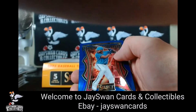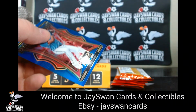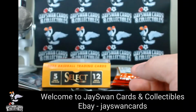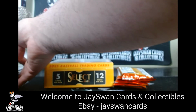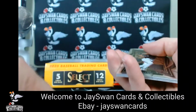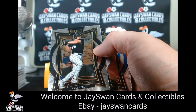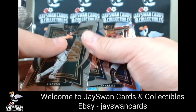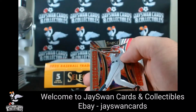Jacob Wilson, Silver for the A's. James Wood, Phenomenon insert to 49 Nats. That's nice. Oh no, that's a lot. I wonder if it'll sell for that. Never know. People can list for anything, but I'd love for it to go for a good amount for whoever got it. Dylan Cruz, Silver, Nats.